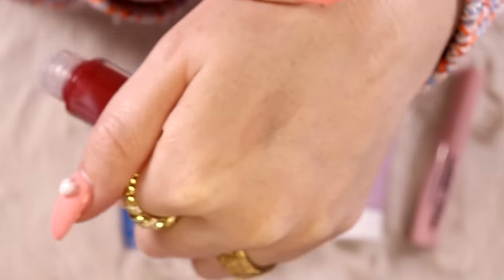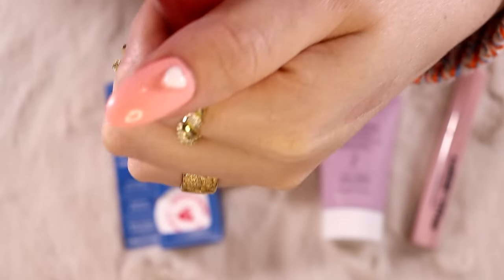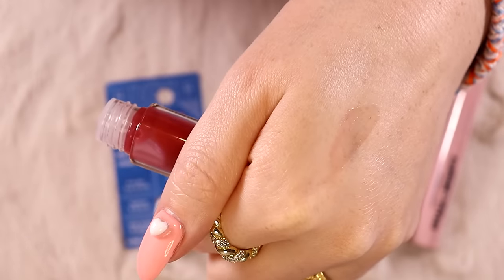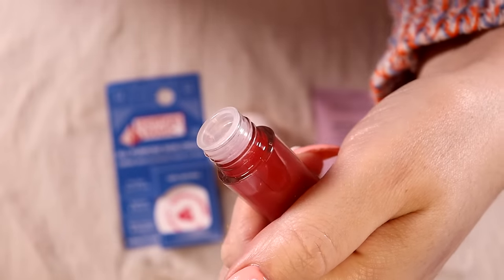Ooh, it's quite subtle. I like that. It smells not great. Doesn't smell of anything nice. It just smells a little chemically, and I don't know if that's the plastic or if it's the product that's giving that. Probably both.